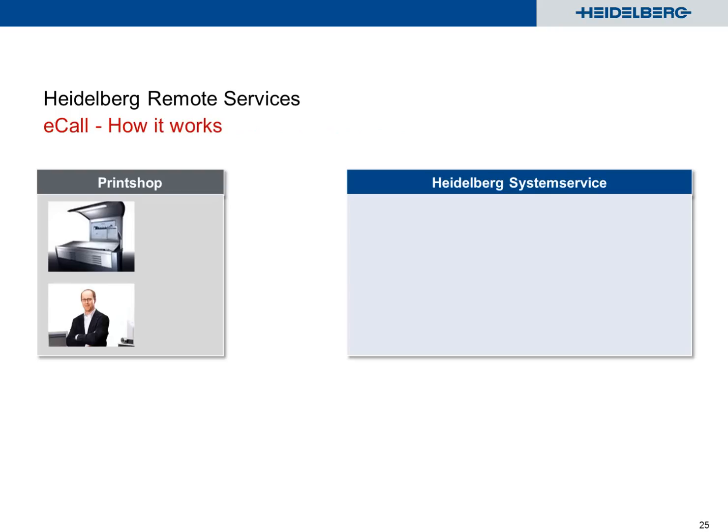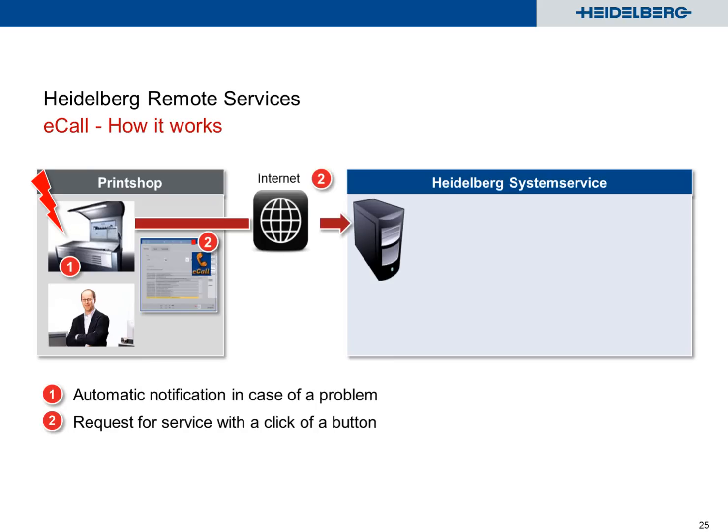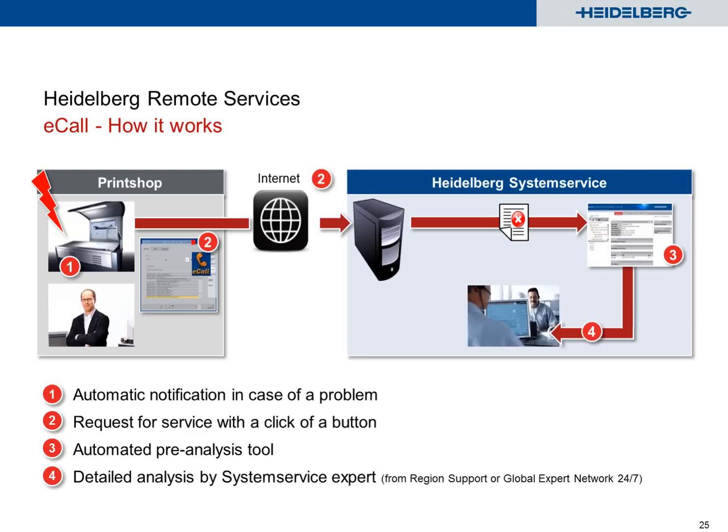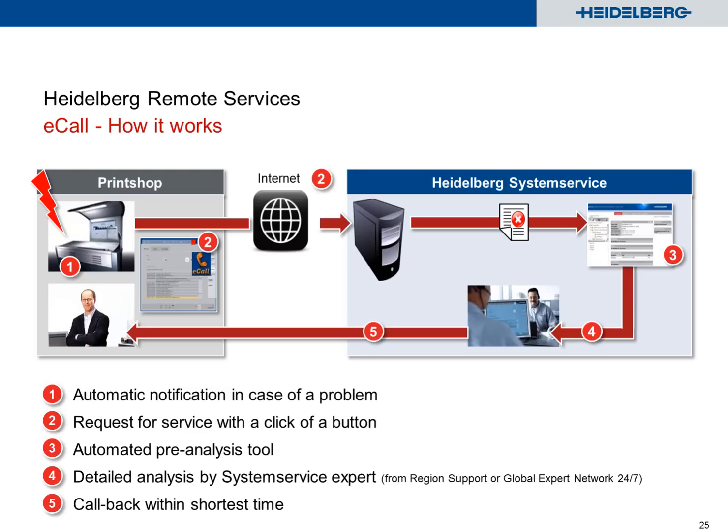How does e-call actually work? See on the left our customer's print shop with the printer press center, the press console of the Speedmaster printing press. In case of a machine failure, the operator gets a signal and at the same time the e-call button pops up. By pushing this button, the operator can contact Heidelberg System Service Organization, inform them about the event and ask for support. The service expert then uses the automatic diagnostics tool and his know-how to analyze and solve the issue. Eventually he calls back the customer with a repair proposal in no time. With e-call, we can cut down response times dramatically.